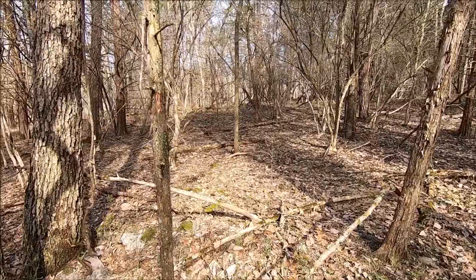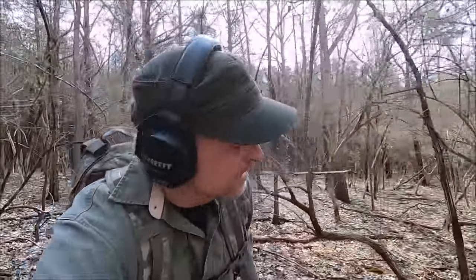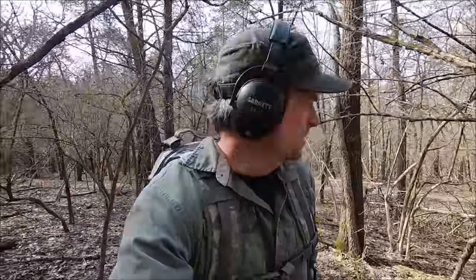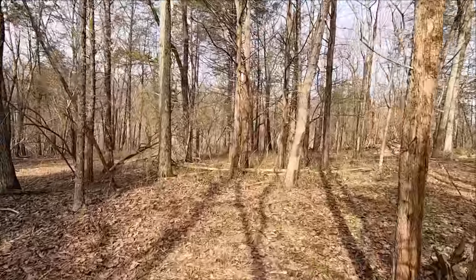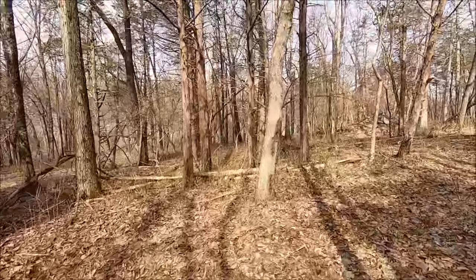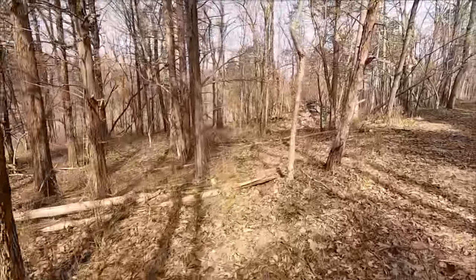So let's work our way over there and see what it looks like. I went ahead and just turned the detector off. Let's just go over there and look at it. Yeah, that's definitely, ooh, big pile of rocks. If we can get to it. The path right there we could have come out on, I guess. Let's see what that is.